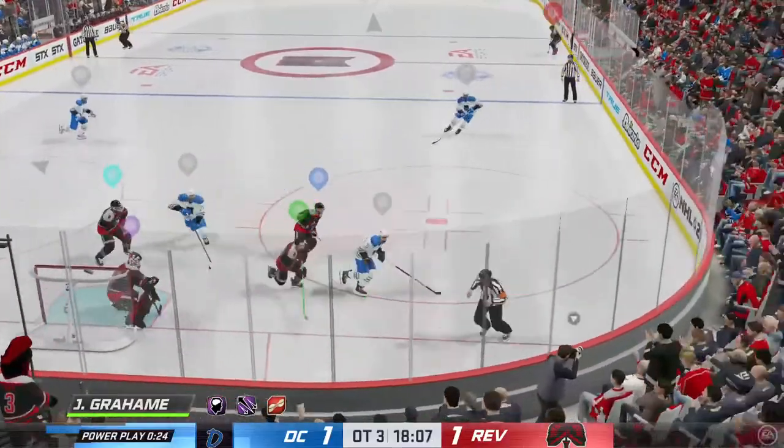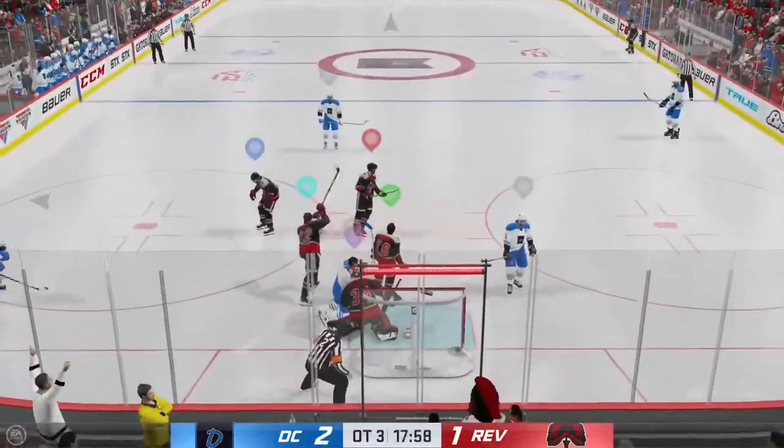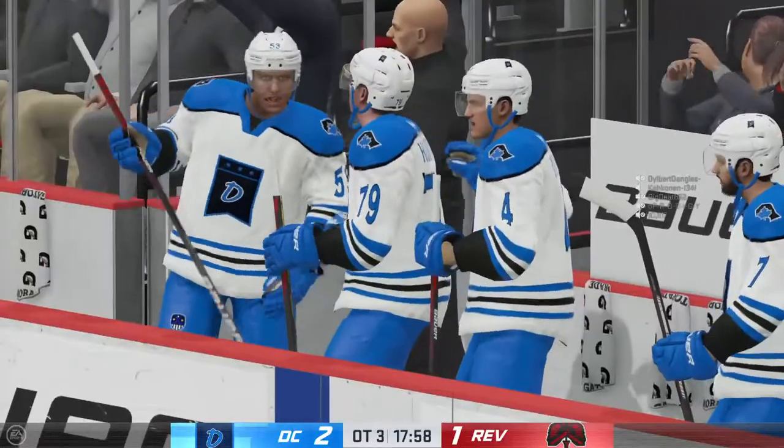Fires it! Too many bodies in the way. O'Brien's looking to make something happen here in the corner. Scores! And that's the game! They take it in overtime!